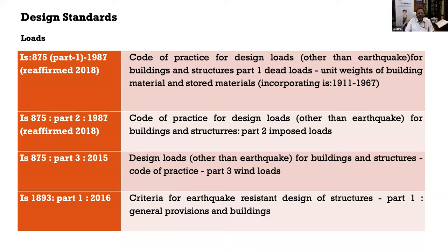Also, I want to tell you here that any important building or any structure which we do, or any design which we do, needs to comply with and be done through various Indian standards. So I have tried to put the list of Indian standards for all of you. Nowadays, these Indian standards can be downloaded online.